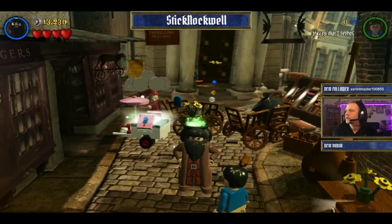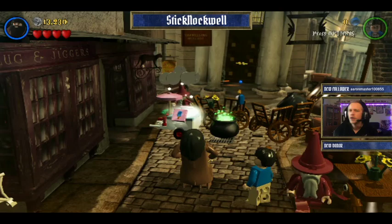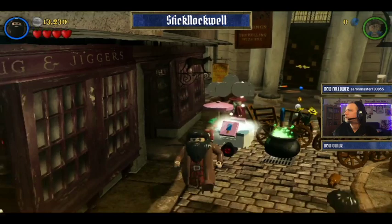I put a spider in the cauldron. Are there other ingredients I need? I don't want to do that yet. What is this?